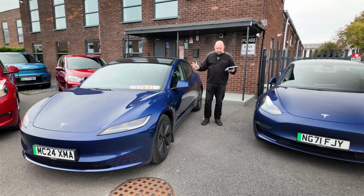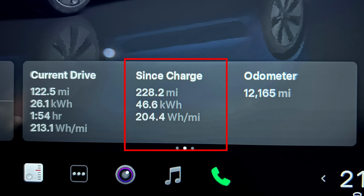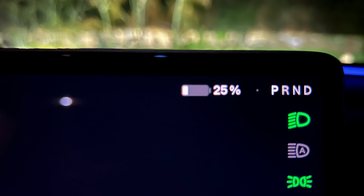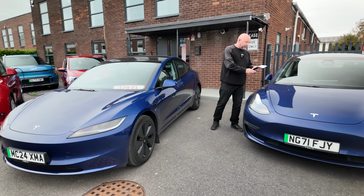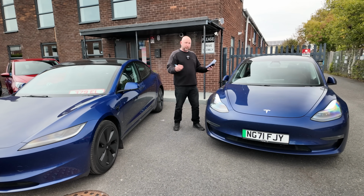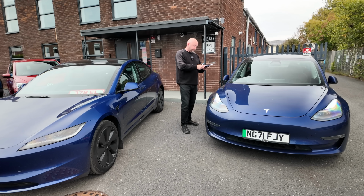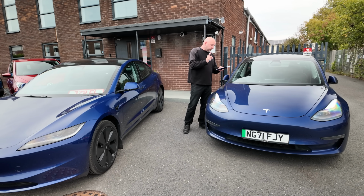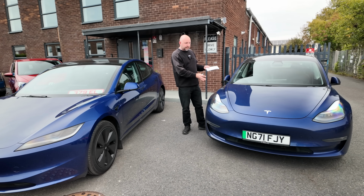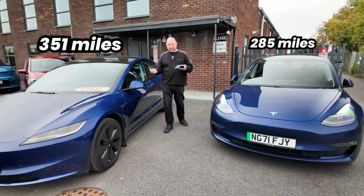So, on that journey back, this car did 228.2 miles and used just 65% of its battery to do that. It got back with 25%. Miles, on the other hand, was a bit thirstier. He did one extra mile because Tom went into another services. We both had to stop on the way back for a toilet break, and then Tom stopped just before we got back for dinner, whereas I went home for dinner. But this used 81% of its battery for its journey, prorated out. This could still do 285 miles, but this could do 351 miles. So there was quite a big difference there in the end.